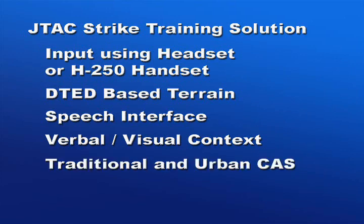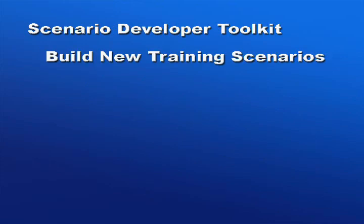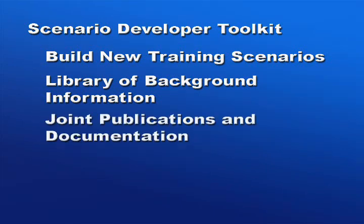Our technical approach will work in traditional CAS and in urban CAS scenarios. JTAC Strike includes a scenario developer toolkit designed to allow subject matter experts to build and distribute new training scenarios. It also includes an extensive library of background information that the JTAC can reference in preparation for his mission.